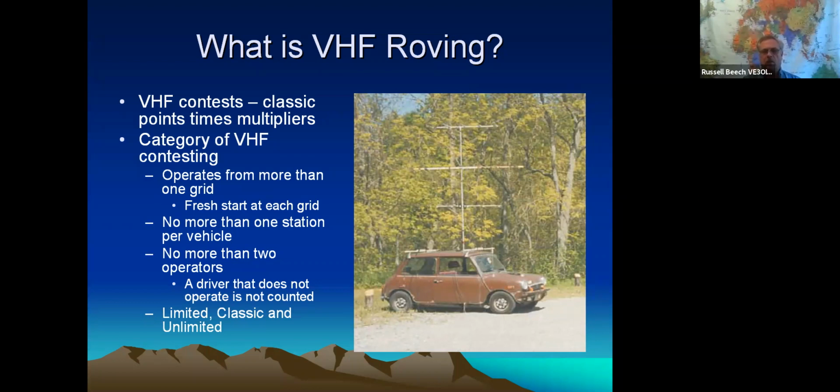And yes, that is the rover that I used for a number of my contests. Simple, clean. It did quite well. I'd have trouble using it now because I can't fit all the bands in, but yes, that was what I used for a number of events.